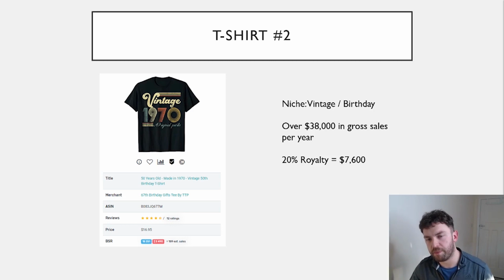T-shirt idea number 2. So this one is a sort of birthday inspired niche for 50-year-olds that were made in 1970. So it's a very simple design. I'm not sure if you could do this one yourself using a free tool like Canva, but you could certainly find someone to maybe create this for you for no more than $5 really. This one design, as it stands, is doing over $38,000 a year in gross sales. So that's a royalty, roughly speaking, of about $7,600 from one t-shirt. Think about it.